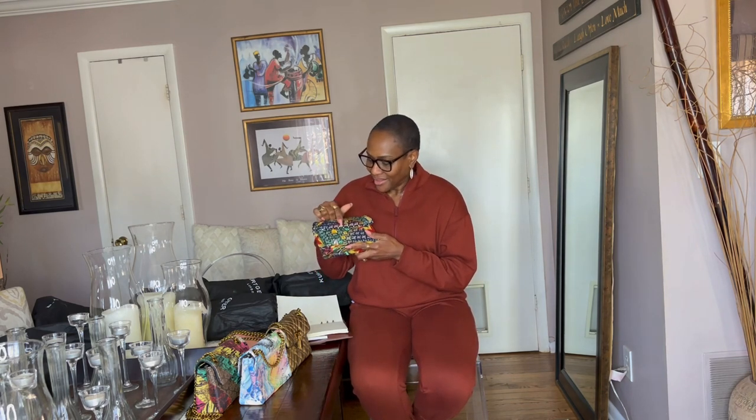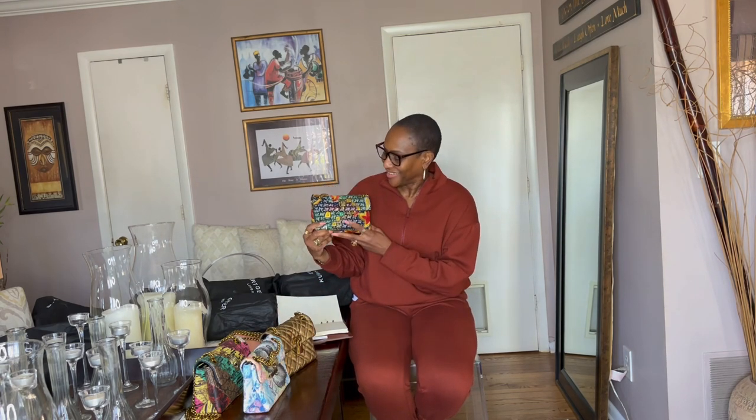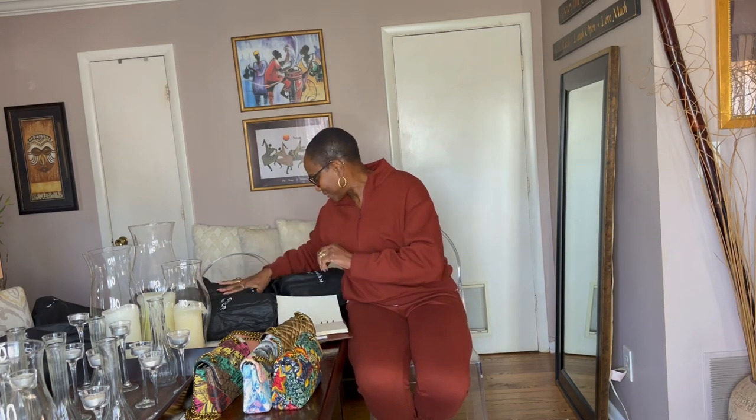And I especially love the designs that have the owl on them. I have some of them with the lock, but the designs with the owl, absolutely love them. So here's another one of my Kurt Geiger mini bags. All right, let's see what else we got. Any more minis?